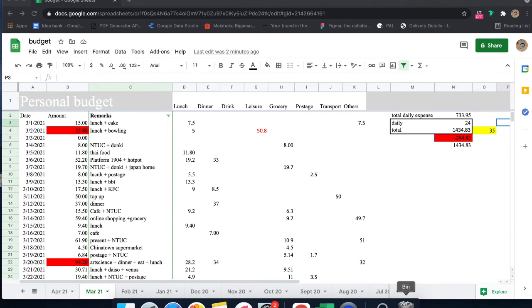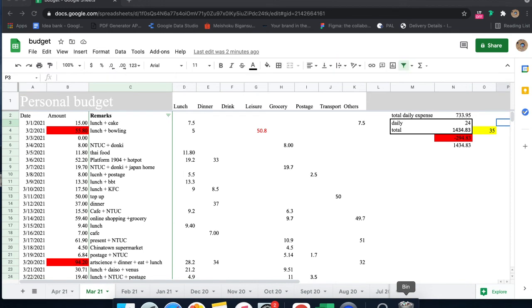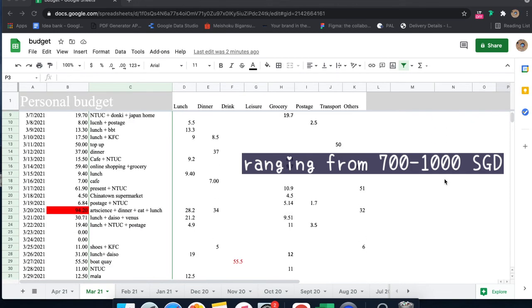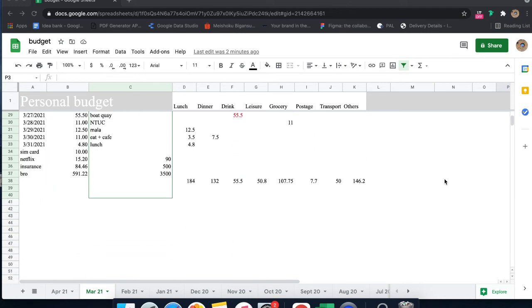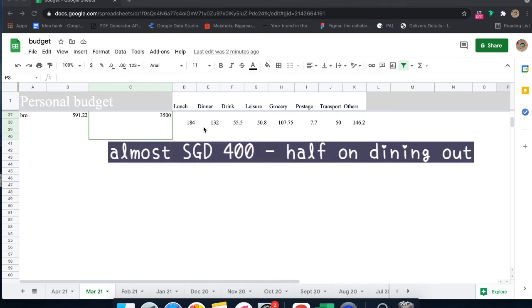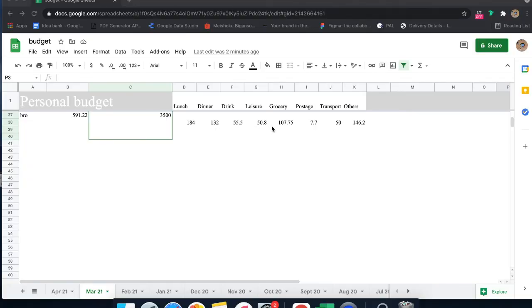I usually keep a record in an Excel file so I can know briefly how I spend money and what the total expenses per month are. So usually the total monthly expenses are around 700 to 1k. And as you can see here, I'm not trying to go through everything, but if I make it into different subcategories, I spend quite a lot on food, including lunch, dinner, and drinks, while the other category is mainly groceries and other stuff.